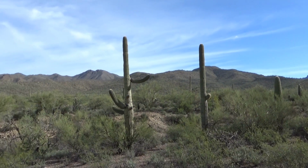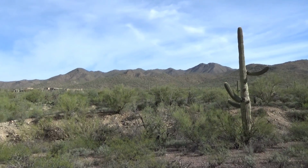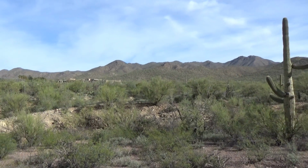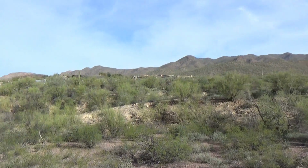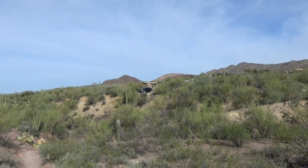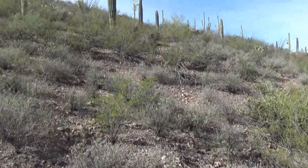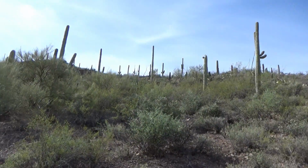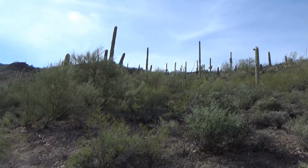I had no idea where I was going to hike today. I just drove this direction since I had to come this way anyways, and I saw a sign that said Juan Santa Cruz picnic area. I'd never been there before, so that's why I came here. Hearing all kinds of noise up here. Oh, there's a hiker coming down.